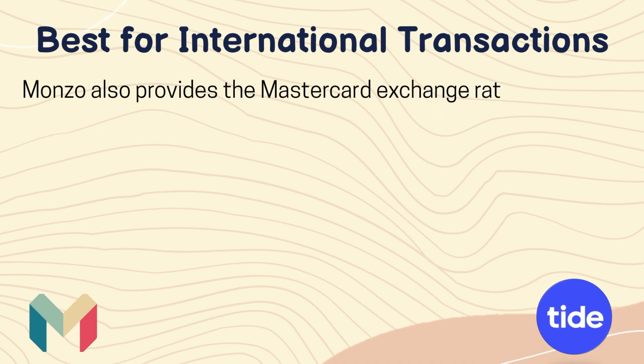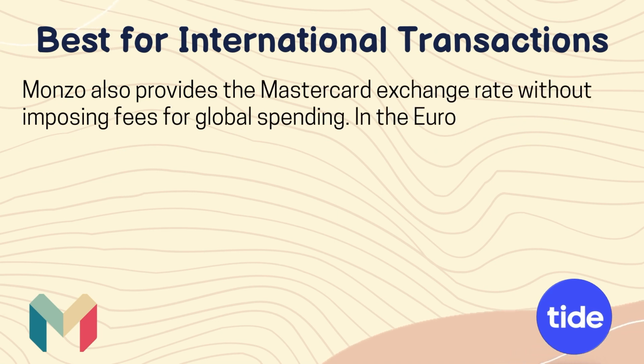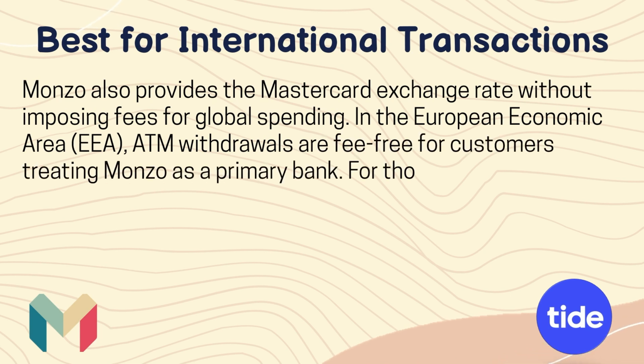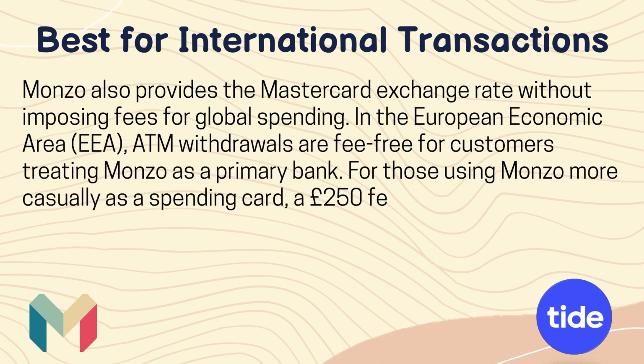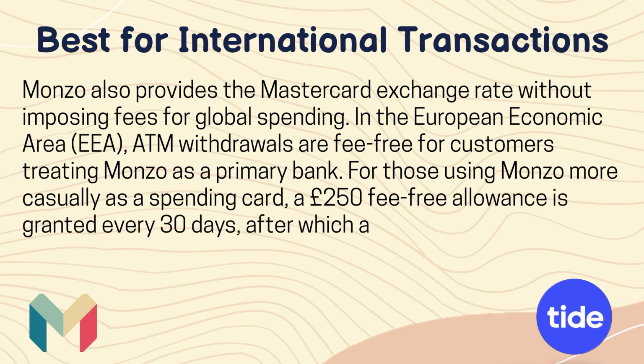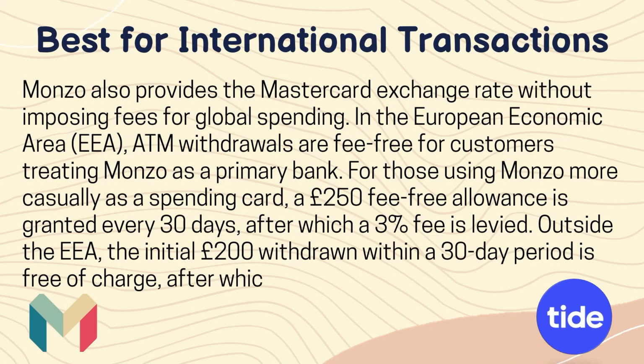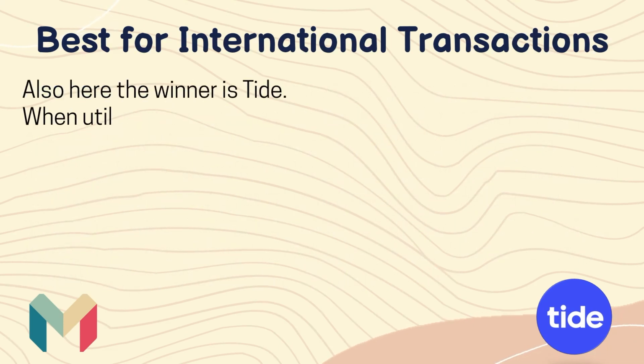Monzo also provides the Mastercard exchange rate without imposing fees for global spending. In the European Economic Area (EEA), ATM withdrawals are fee-free for customers treating Monzo as a primary bank. For those using Monzo more casually as a spending card, a £250 fee-free allowance is granted every 30 days, after which a 3% fee is levied. Outside the EEA, the initial £200 withdrawn within a 30-day period is free of charge, after which a 3% fee is applied. Also here, the winner is tied.